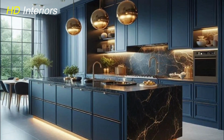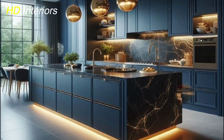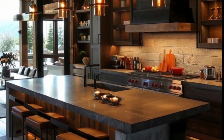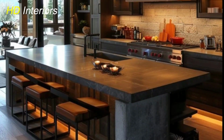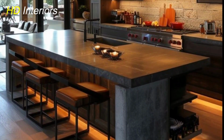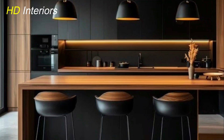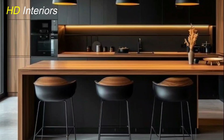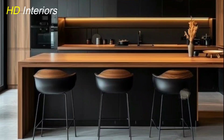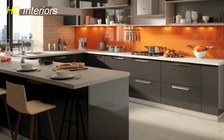Imagine walking into a kitchen that's sleek, stylish, and modern. Picture clean lines, minimalist designs, and the perfect blend of form and function. That's what a contemporary kitchen is all about, and we're here to help you achieve that look. Stay tuned as we explore everything from cabinetry and color schemes to lighting and smart technology. Let's get started on creating a kitchen that's not only beautiful but also a joy to use.